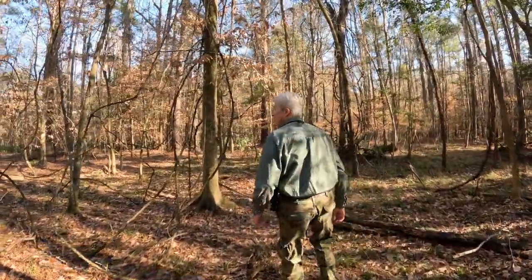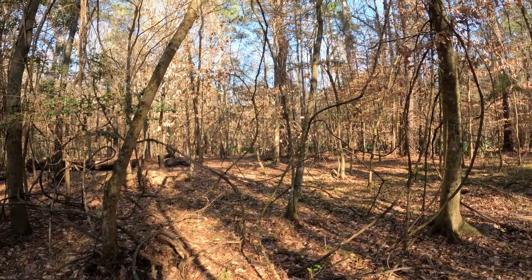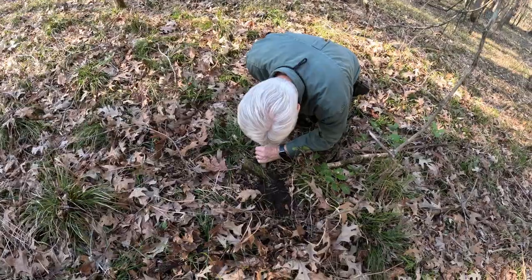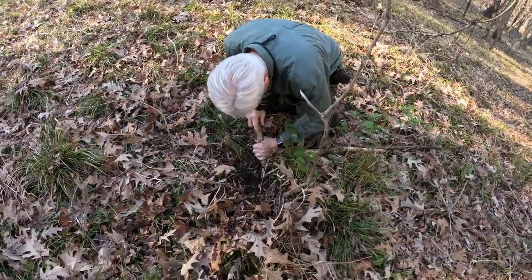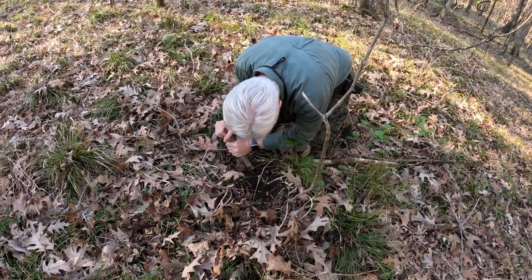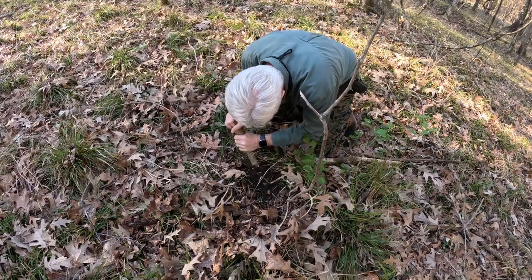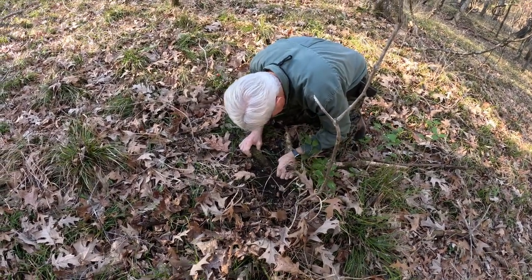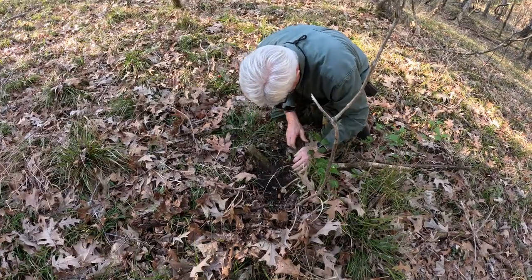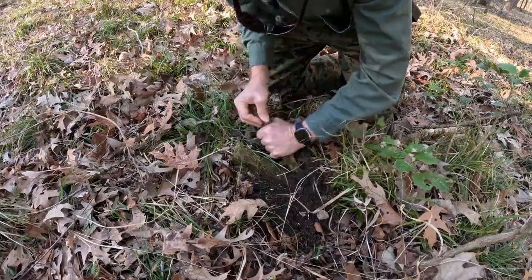All right. Well, let me see what else we can find. I don't want to bore y'all with just looking at these beautiful woods. Well, we decided to come back to one of the places his cousin showed us, and we found another mound not too far from it, and Ray happened to see this, so he's trying to get it up. It's a piece of brick, but it's flat. Yeah, it's a flat brick.